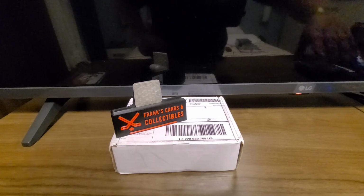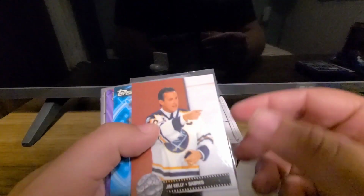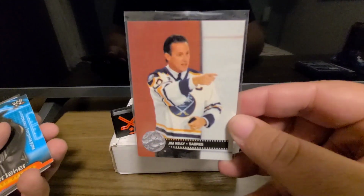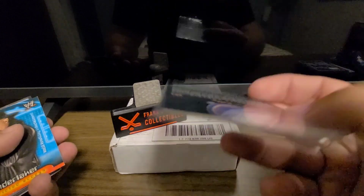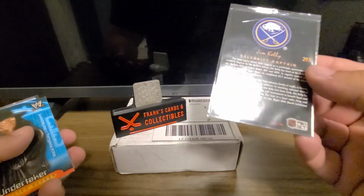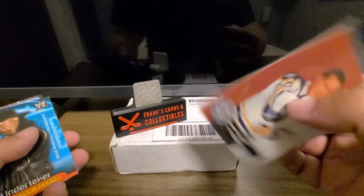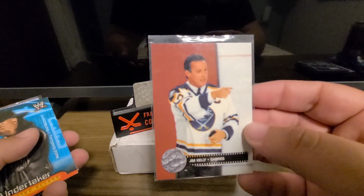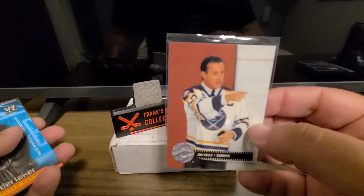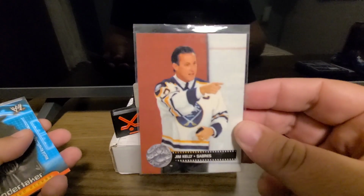And then we finish things off with this little stack. These were all 25 cents apiece. So I got this awesome Jim Kelly celebrity card from, this is what, '92 Pro Set. So this is in the same subset with the Larry King, the Burton Cummings, the Fred Rogers, etc., etc. So that's pretty neat.